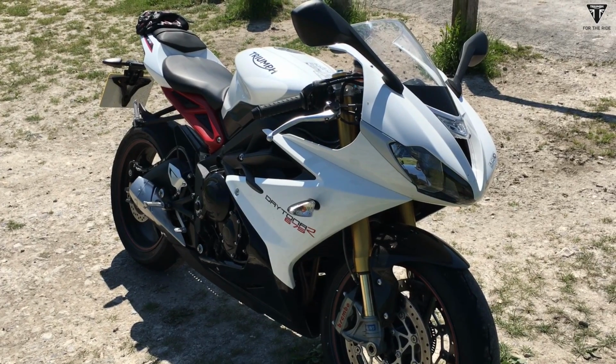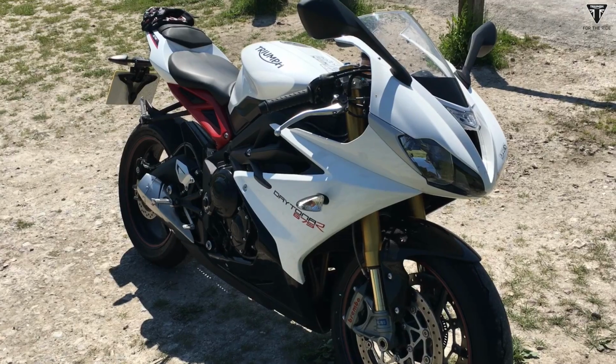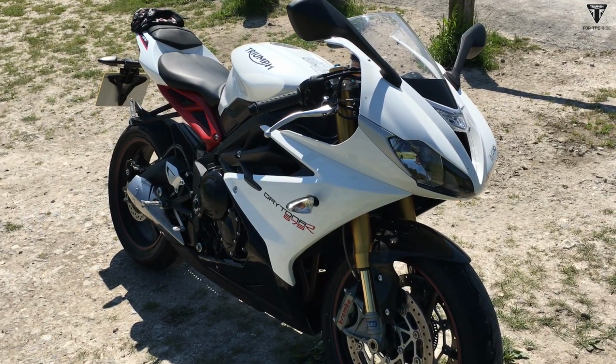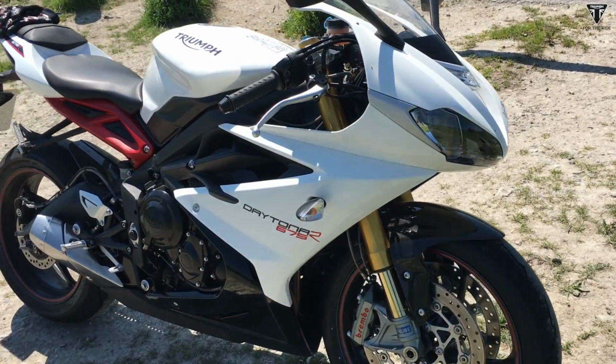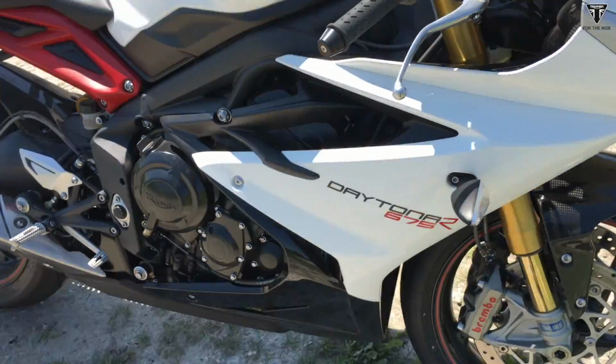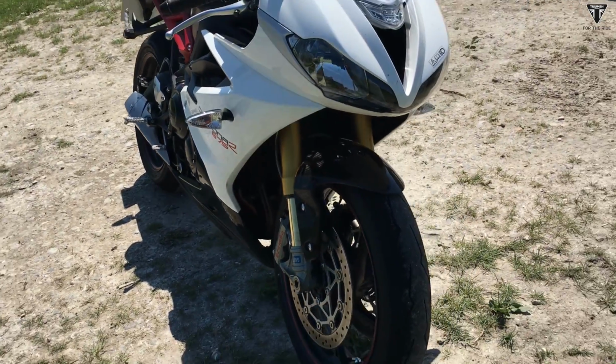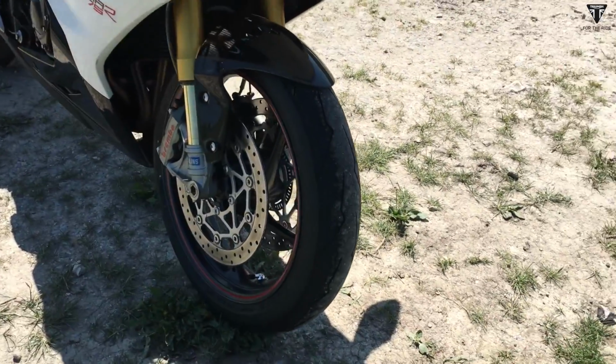It's brilliant, brilliant sound. The triple's got a much throatier sound than an inline 4 as well, so I did enjoy hooning it. Not much to say. It's a sports bike, it's got the 675 engine. It hasn't got a radiator guard. Depends on your usage. It comes with the Super Rosso Corso tyres.